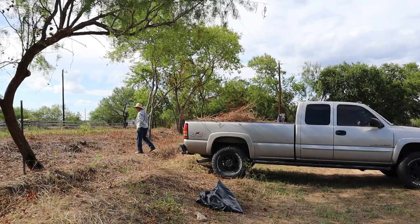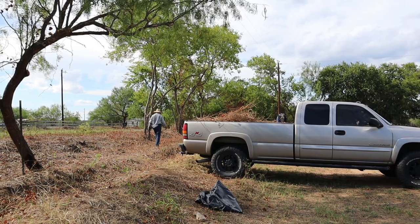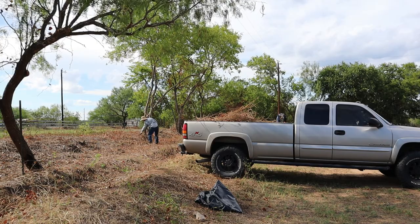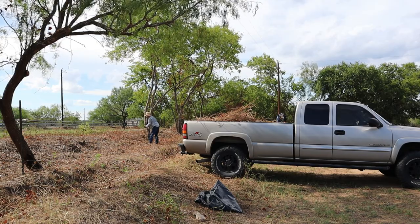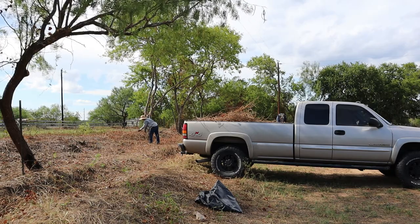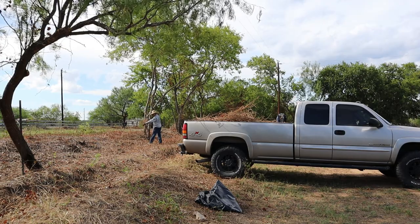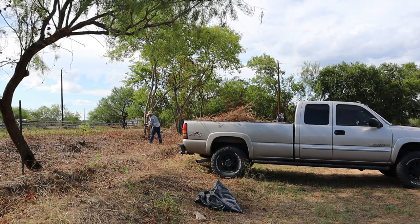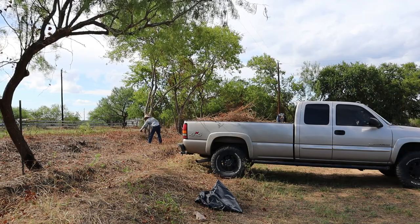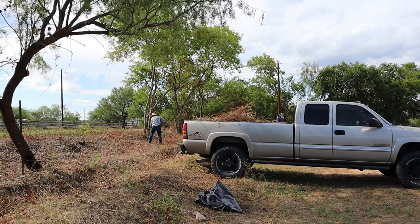Today we are cleaning up the front fence line, more of the brambles and some fallen wood that was there before the tree service came. It looks like at one point this fence line had been burnt, most likely on purpose. There's a lot of charred wood that is now pretty spongy.